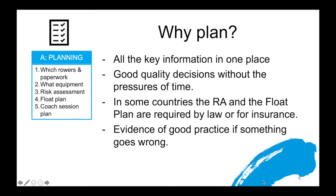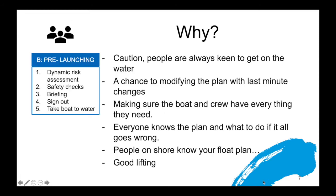So let's go up onto pre-launch. So this is the activities that you do just before you go onto the water. So it's about a dynamic risk assessment. You've got this generic risk assessment, which you probably change once a year. The dynamic risk assessment is you're seeing what the weather is presenting in front of you, whether any of your athletes have dropped out, etc. So it's a reassessment of that risk based on exactly what's in front of you.